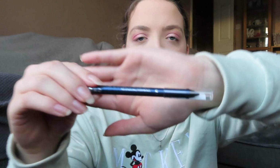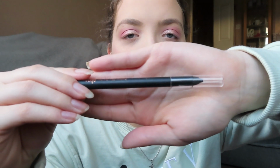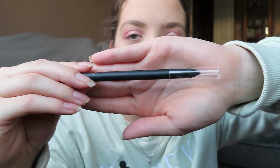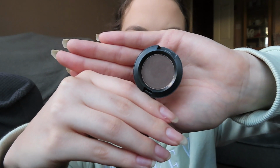So the next makeup decision I gave you guys was liner. I gave you guys the option between this blue Rimmel liner that I don't think I've ever used, this Pixie black eyeliner, or the MAC eyeshadow in the shade Brune. This is what I've been using the most for eyeliner recently, just as a softer liner look.